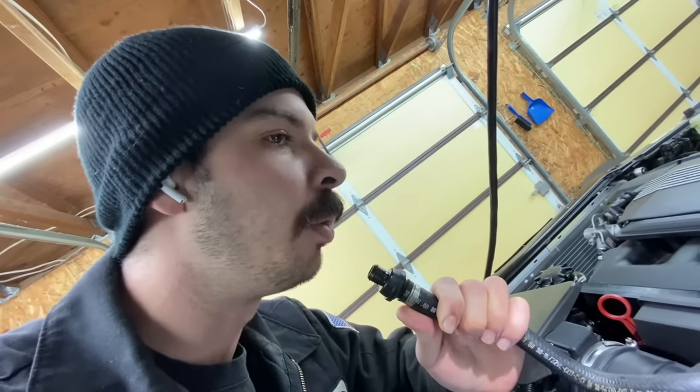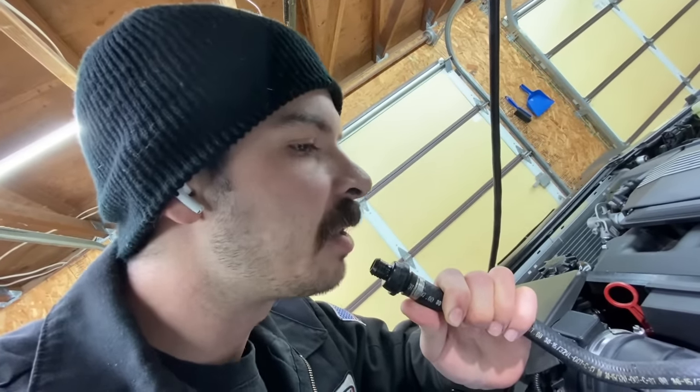And so what you can do to make sure you have a good tight fit is there's those two check valves in there, right? So if I suck on it, it's completely sealed. But if I blow on it, those valves open up and allow that vacuum to be pulled on the brake booster. So I know this is nice and tight.